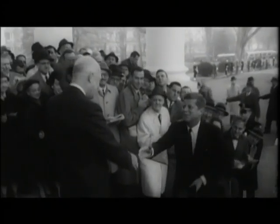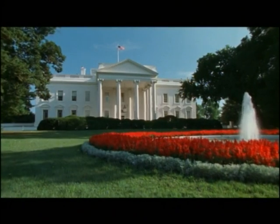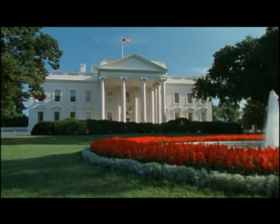So when we have, as we do today, Grant's table, Lincoln's bed, Monroe's gold set, all these make these men much more alive. So I think it makes the White House a stronger panorama, really, of our great story.